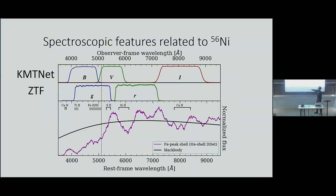And we also have multiple colors. So we have BVI bands that are relatively sensitive filters. They're narrow, so they're sensitive to spectroscopic features. For type 1A, for instance, you can have iron lines around 5,000 angstroms. That would be the B and V bands of the KMTNet would be sensitive to that, maybe more so than even the broader g and r ZTF bands.